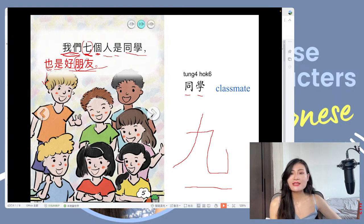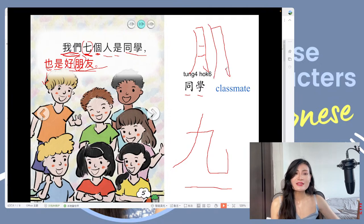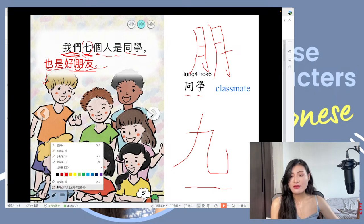好朋友, yeah, look at this 朋, okay, 朋. Just now we learned this character 月, moon, right? If there are two moons together, that is friends together, right? So 好朋友, 好 means good. So 朋友 means friends. So 也是好朋友. 都是好朋友. For the whole sentence in oral Cantonese: 我们七个人是同学, 都是好朋友. We 7 people are classmates and also we are good friends. Okay, so that is about here.